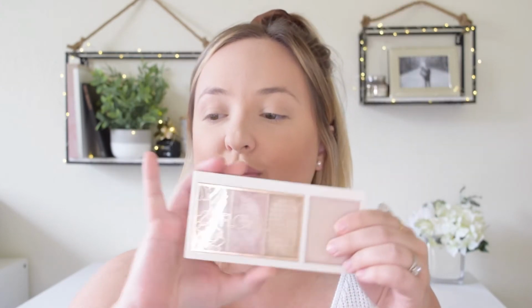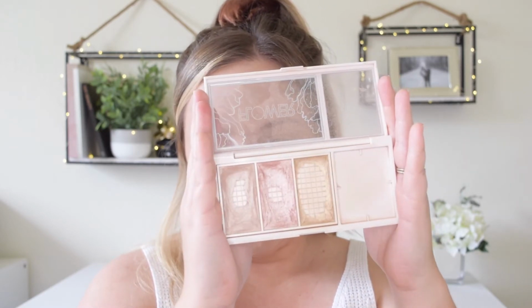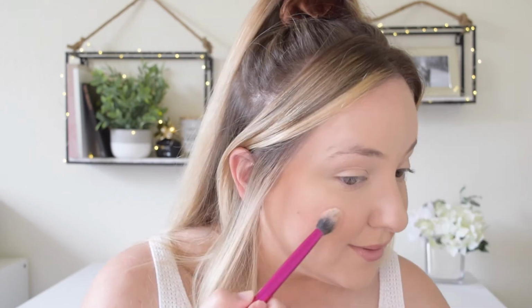Highlighter. What do I want to do? I'm gonna go in with my Flower Beauty palette. Clearly, the gold shade was my favorite. This is like well loved, girl, well loved. Well, since my gold is completely out, what I've been doing is mixing mostly pink and white and then running over the gold.